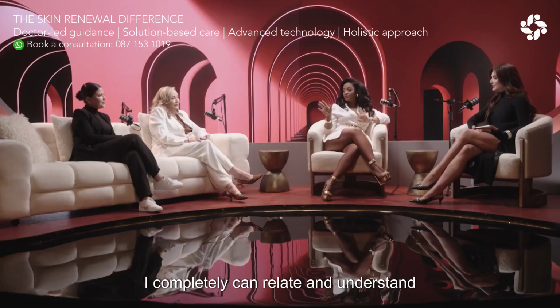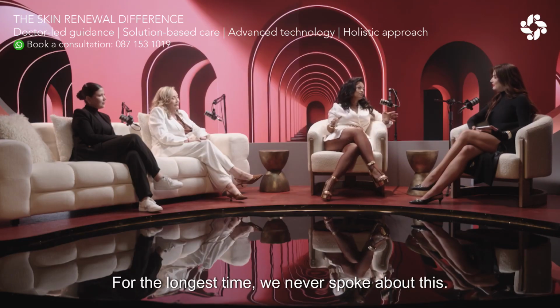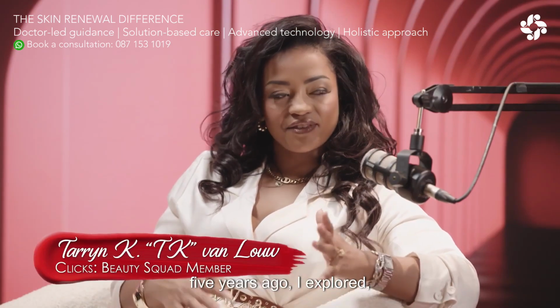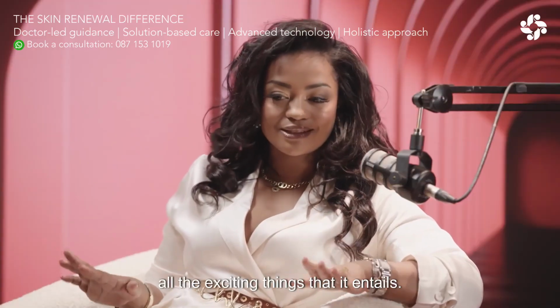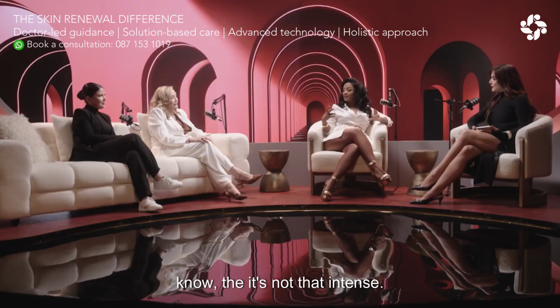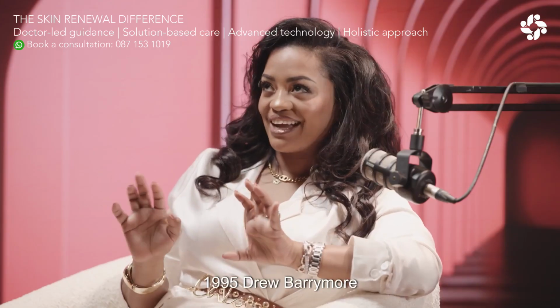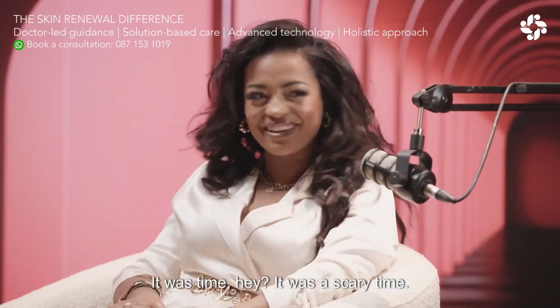I completely can relate and understand. I think about myself as a brown girlie. For the longest time, we never spoke about this. It's a little bit of a taboo in our community. About 5 years ago, I explored the space of filler and Botox and all the exciting things it entails. It was nice to feel educated that it's not that intense. It can be done subtly, to achieve that youthful glow, that healthy firming, versus the circa 1995 Drew Barrymore big apple cheeks. It was a scary time.